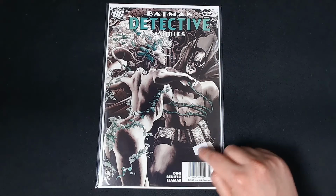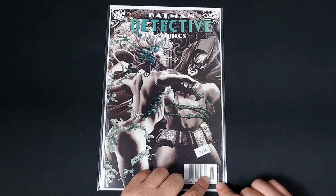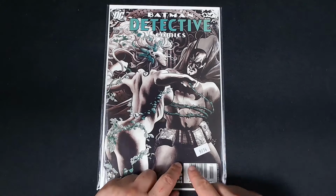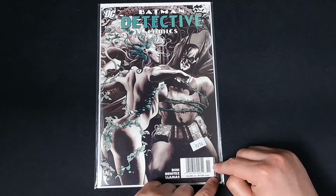This has a sticker stuck on it. That sucks. But I think if we look carefully as well, this is a newsstand print, isn't it? The barcode looks a certain way when it's direct edition, and they vary throughout the years, right? Some of them literally say direct edition on it. This one doesn't, it just says dccomics.com.